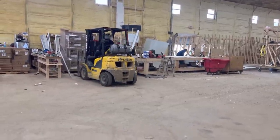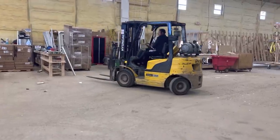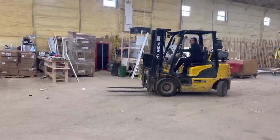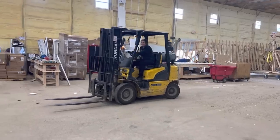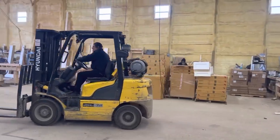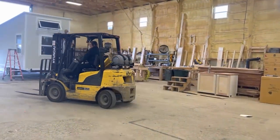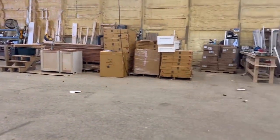All right, where are we at? Look here. Somebody said we didn't have any women on our crew, and we got another one here. Let's see if I can zoom in. Look, look, look. There she goes. Got a forklift driver. We got a solar girl. Oh my God, don't be talking to us like that.